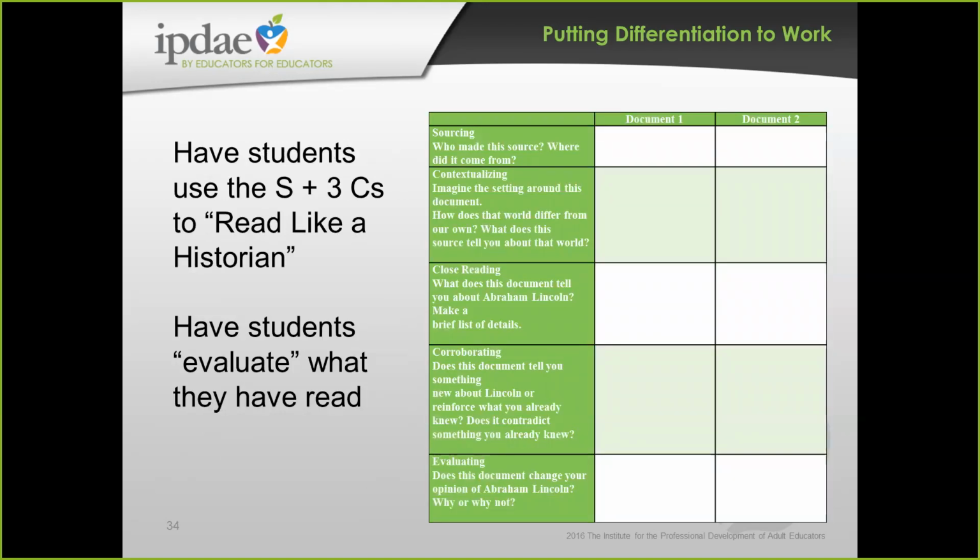And from that, you use a form similar to this, which again is in your workbook, where they answer the questions about each document. Who made the source? Where did it come from? They imagine the setting around the document, or how the world is different. They do the close reading and a brief list. If you'll notice, we're not having them write much. They do the corroboration. Does it tell them something new?